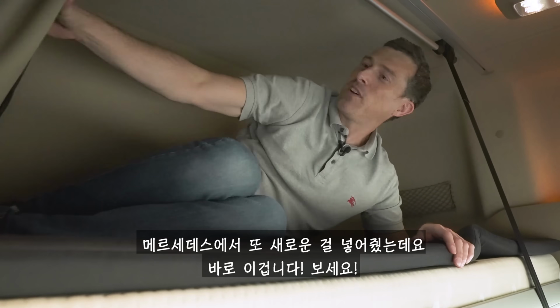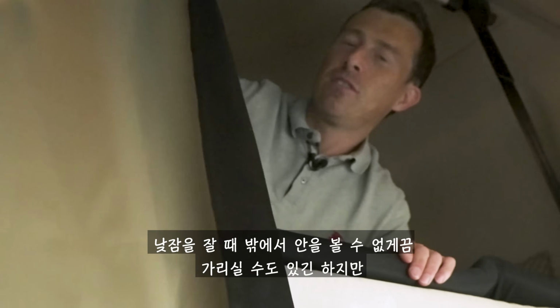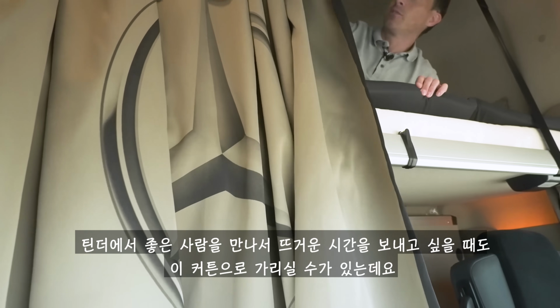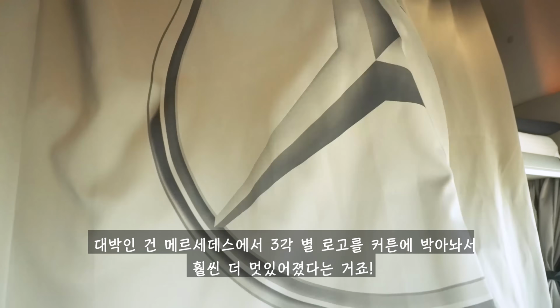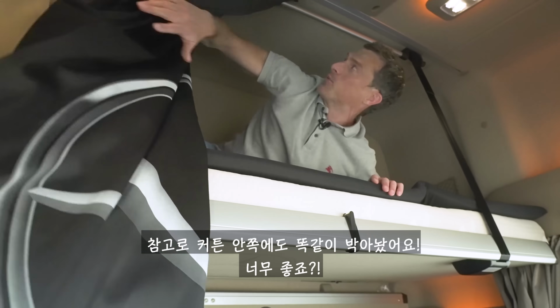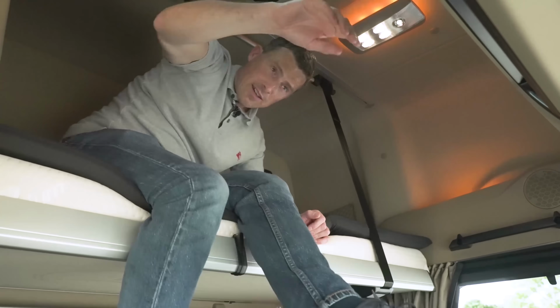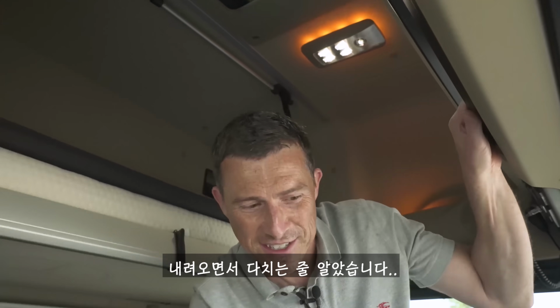But what Mercedes have added that's new is this, look. So here's your curtains, which you can use to stop people looking in when you're having a nap, or if you've met someone on Tinder and you want to have a good time, you just pull this over. What Mercedes have done now is added the 3-pointed star, so it looks cool. You've also got it on the inside of the curtain as well. Isn't that nice? Right, I've got to get down from here. Thought I was going to have an accident.